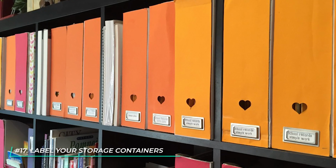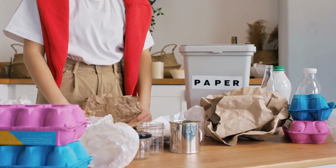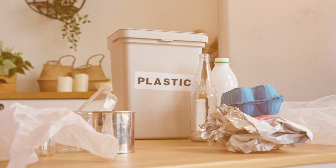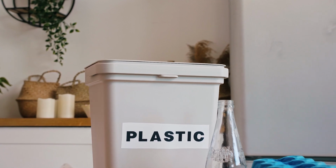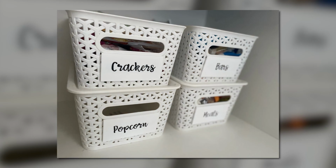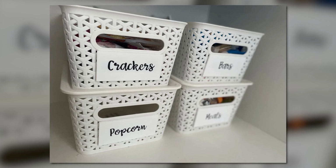17. Label your storage containers. Label your belongings after you put them in storage containers. This will help you know where everything is and avoid wasting time looking for things. Just be sure to use a system that makes sense to you and will be easy for you to follow. For example, you could label all of your boxes with the names of the rooms they belong in. Or you could label them according to the type of items they contain, such as linens or books.